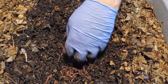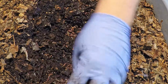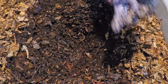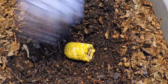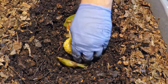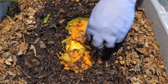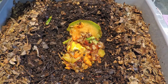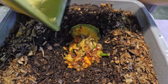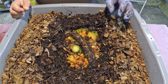Okay, well, I think this hole should suffice for the food that I have remaining. I've not seen any signs of worms trying to exit or leave because they're unhappy or uncomfortable. So I think we've got a space that the worms are enjoying and that they're content with. Here's the banana. Get that back into the middle as well. I seriously doubt that that's going to look anything like a banana the next time we peek in here.